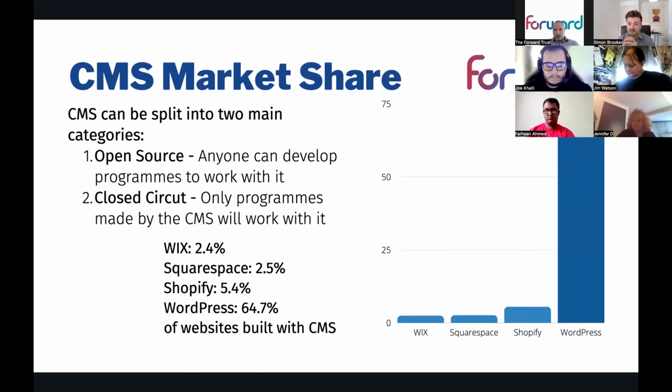If we take away hard coded websites from all the websites in the world, Wix takes up 2.4%, Squarespace takes up 2.5%, Shopify takes up 5.4%, and WordPress takes up a whopping 64.7%. I know a few of you have heard of WordPress in the past or used it. Anyone got any ideas why WordPress takes up such a large market share? Anyone want to give us a guess?